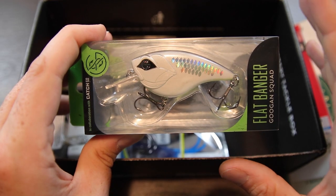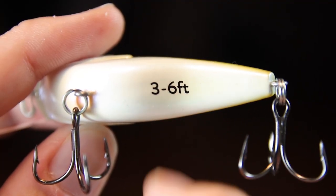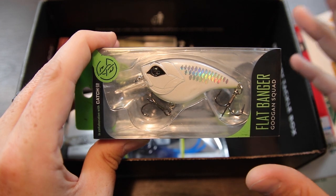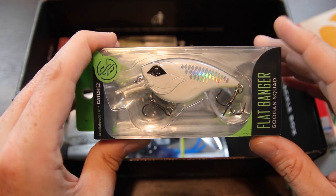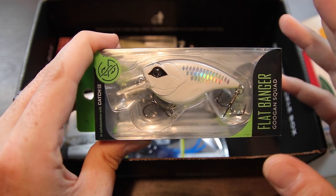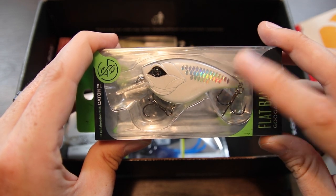One of the things that I really love about all these Guggen Squad baits is right on the belly of the bait, it's gonna tell you how deep this bait dives. You know, that might not be a big deal for some of you guys, but if you're somebody like me who's got a million and one lures in your box, it takes the guesswork out of picking what you want. You can oftentimes tell how deep something's gonna dive just by looking at the lip. But if you're a new guy, that's gonna be one of those things that comes in great handy.